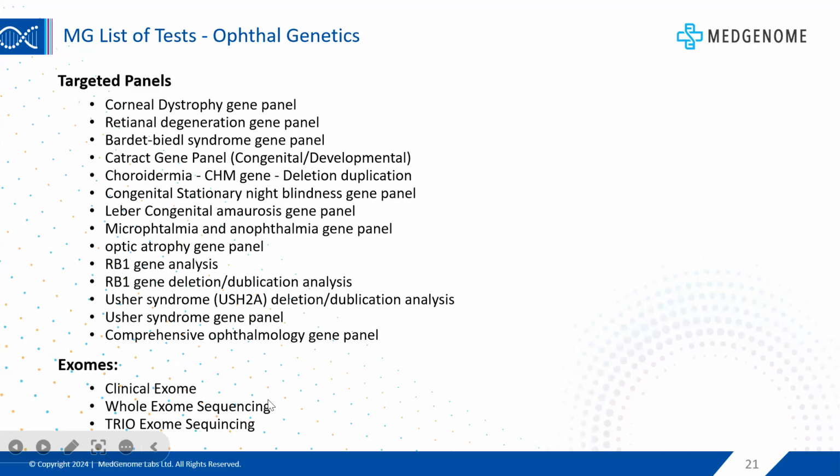The bottom panel, what I'm showing, is all the big circles, broad spectrum panels, involving more cost. All these subsets are included in this, actually. But of course, at the end of the day, it is cost versus affordability and the kind of phenotypic handles you have at the time of evaluation of the index case.